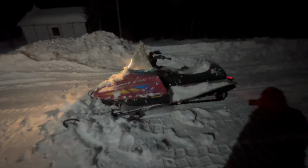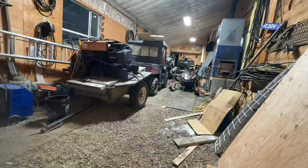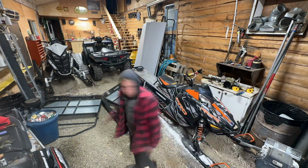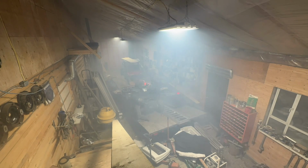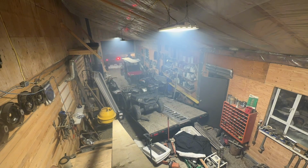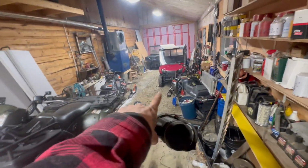Alright, well I'm here to grab the RMK. But honestly, this thing's a real killer. The old Indy. It's just a baby though. This one's just for the yard for my folks to rip around. But see if we can get this one loaded as well. Alright, snowmobile has made its way out. Shop's closed.